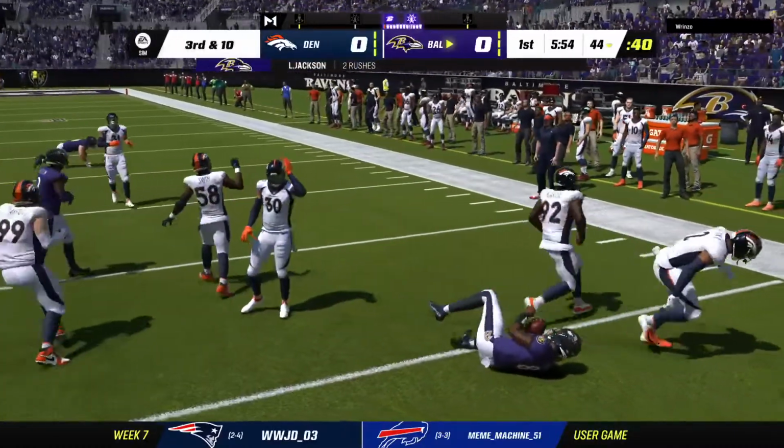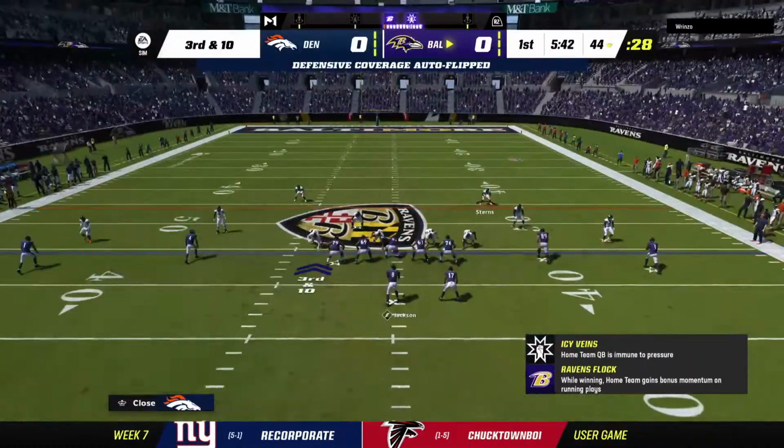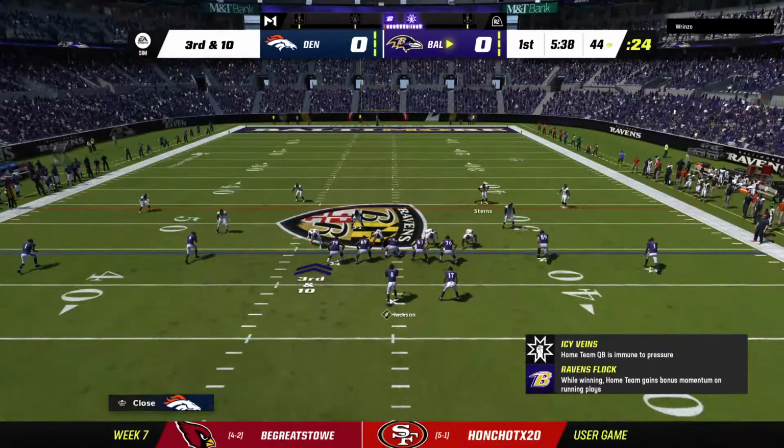And he'll be brought down just shy of the 45. Right where this set of downs started, they need a full 10 here to pick up the first down and move the chains.